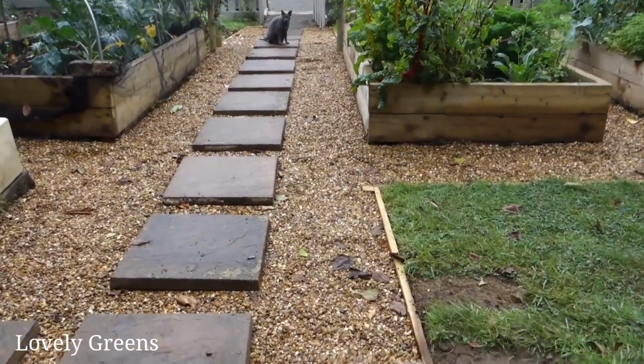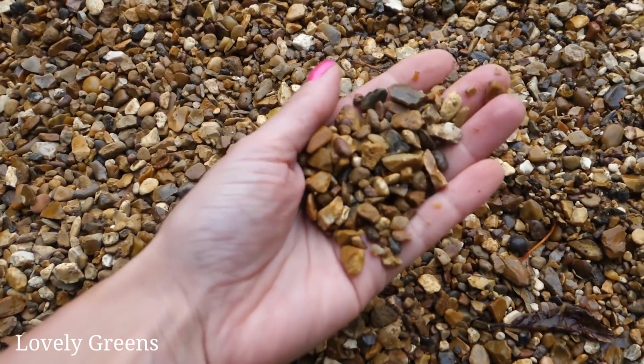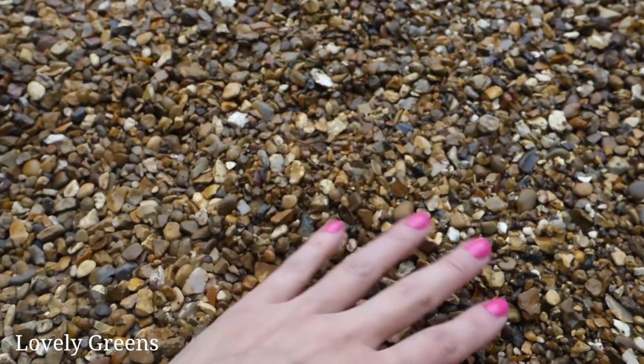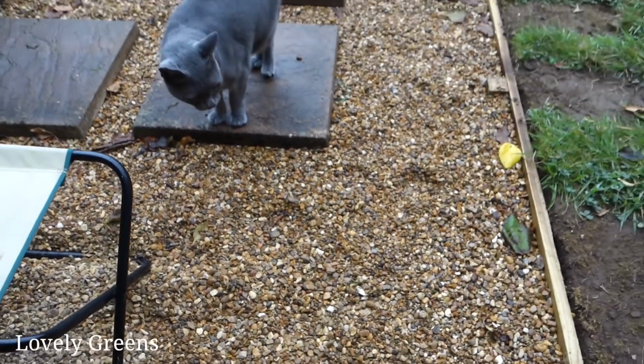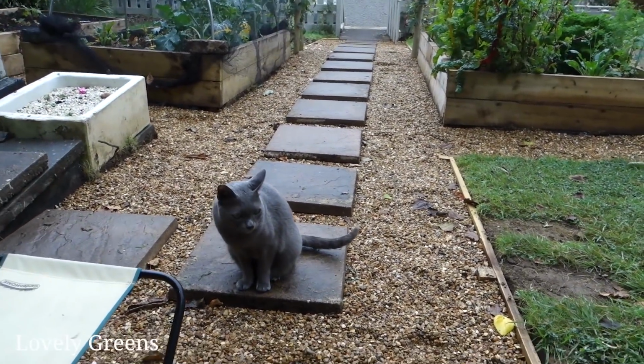So the type of gravel that I've chosen is called Autumn Gold. And it's a warmer color. And it's a really fine kind of pea gravel. And it wasn't cheap, but it was my birthday, and I really wanted something that I would love every time I came out here. Hey, Louie, how's the paving stone?